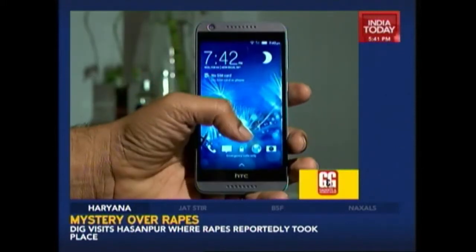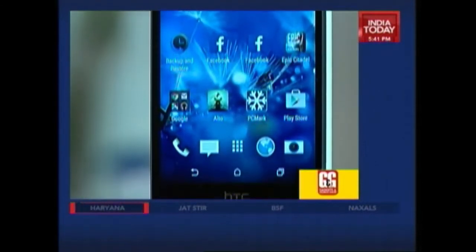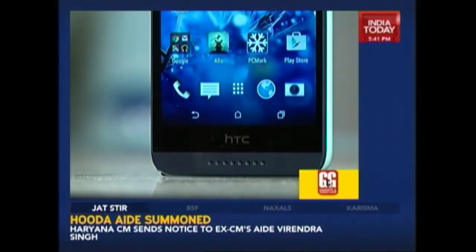This is something that HTC does well, and they continue to do so here. Don't be fooled by the top and bottom speaker grills though. This one doesn't have BoomSound.